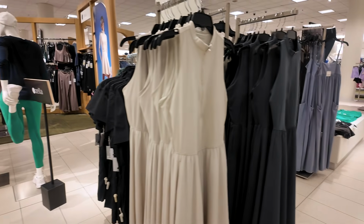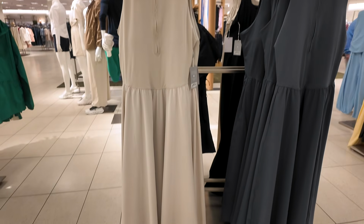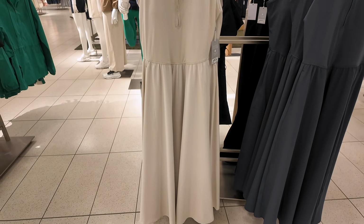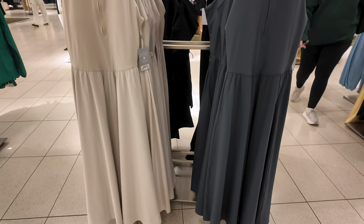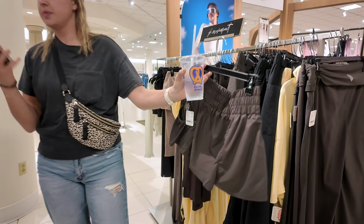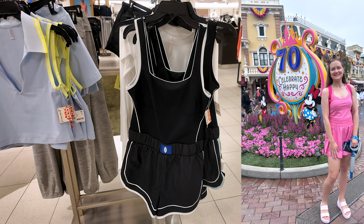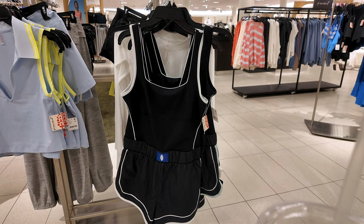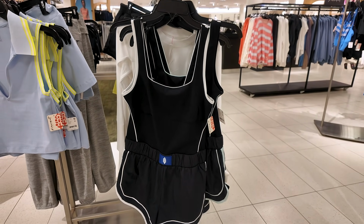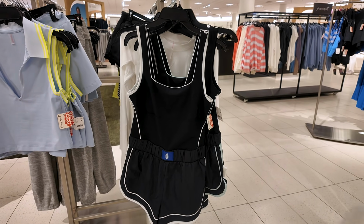They have some of these dress options that kind of zip in the front but are longer on the base. I think this is really cute for maybe a more dressed up outfit if you're doing a dinner inside of the park. We came back to the Free People section and they have a chocolatey brown color. Rompers are also another outfit article that I like wearing to the parks, and this is a cute Free People one that's black. It has a navy logo in the center, but this could just be an easy outfit piece that you wear, add some Minnie Mouse ears and comfortable park shoes.